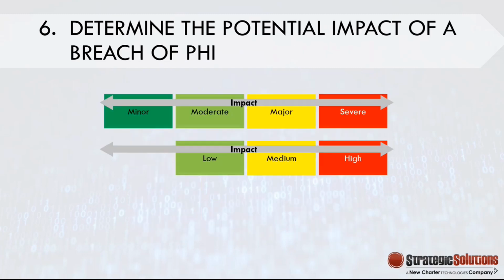Once we've figured out our likelihood, we want to look at how much this might impact our business. If that threat were to be realized, what impact would it have on our business? Would it be a low impact? Would barely anyone feel it? Would it really not affect us that much? Or would it range up to a severe impact? Would it take us down? Would it affect our ability to provide care?